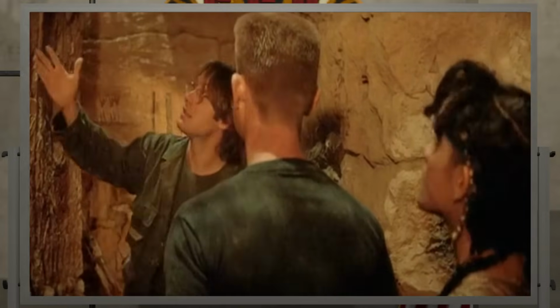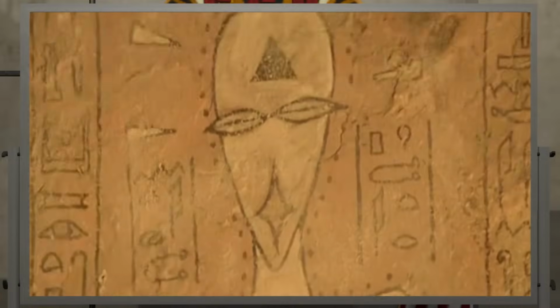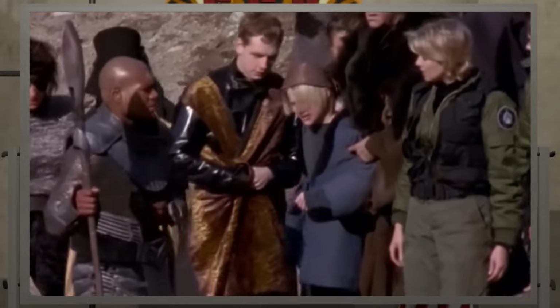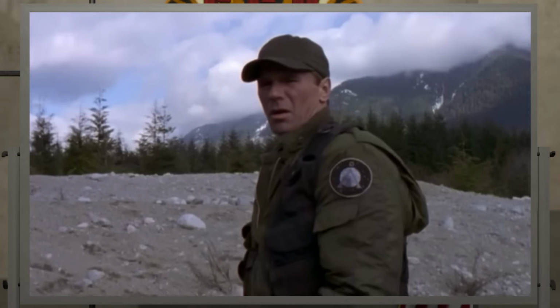The most they had to go on was a picture on the wall, which maybe they assumed was stylized. So if the characters never saw Ra's true face, then later when they meet the snake Goa'uld, they have no reason to think that Ra didn't also look like this.